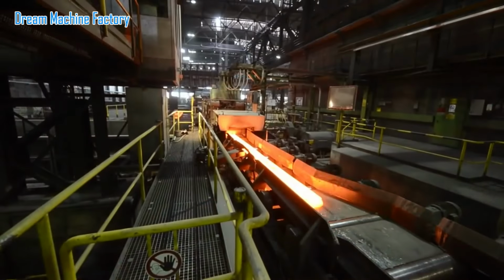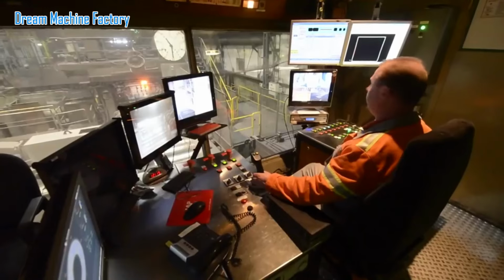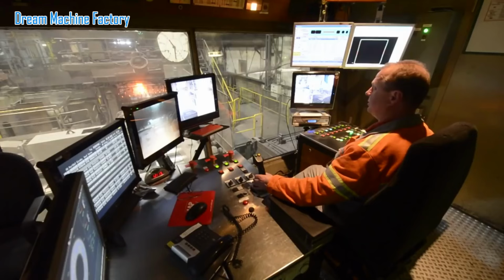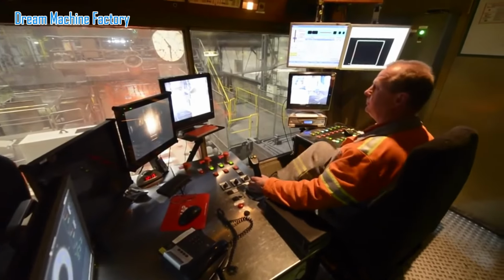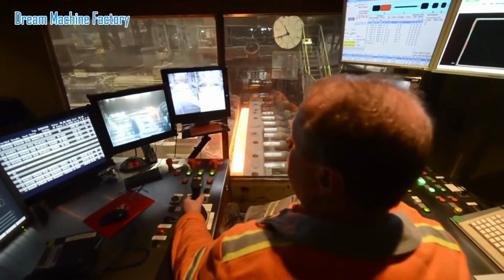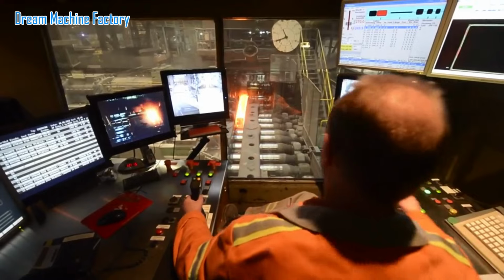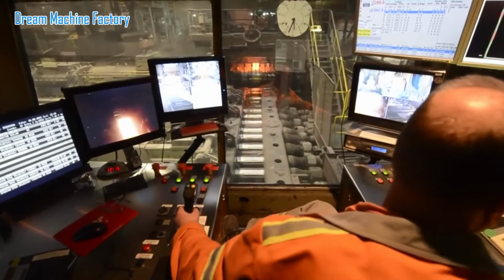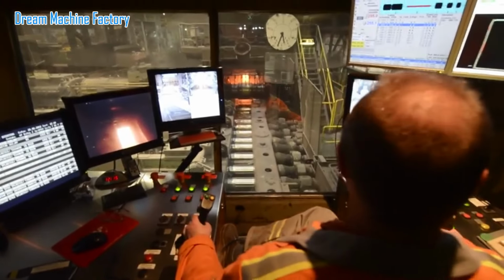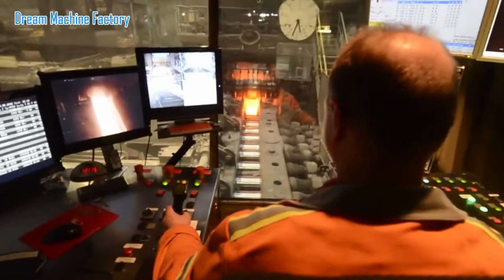After leaving the furnace, the molten steel is cast into large blocks called billets or slabs. These are still glowing red hot and are immediately transferred to the rolling mill, where they are hardened and shaped. Skilled plant operators guide the heavy steel blocks through pairs of counter-rotating rollers. Despite weighing several tons, the blocks are maneuvered with precision, appearing almost like toys under the control of modern machinery.